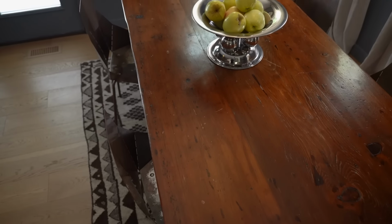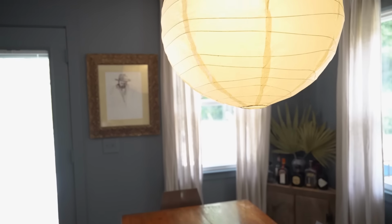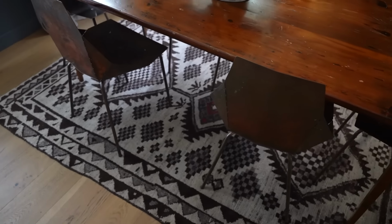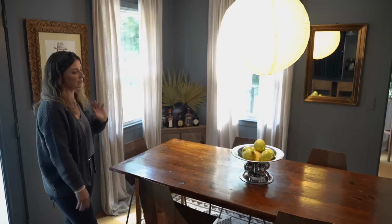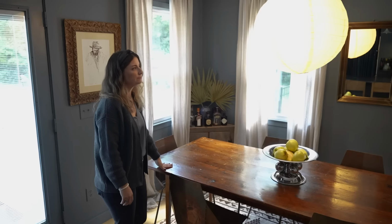I think it goes really nicely with these Blu Dot chairs. This is the Real Good chair from Blu Dot in copper. So super modern, way more comfortable than you'd think for a metal chair. We've had these for years, since Texas, and they just have patinaed really beautifully. And I think they are a great juxtaposition to the farm table.